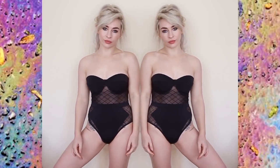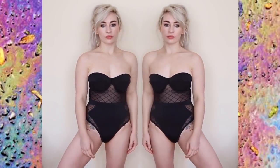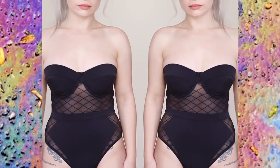But yes, I really like this, and I'm going to return this and get it in a size up because I think it's sexy. You want to feel confident on the beach in front of other people. You don't want to feel worried about how you look, so I think it's important to find something that you feel and look really great in to get your confidence back up.